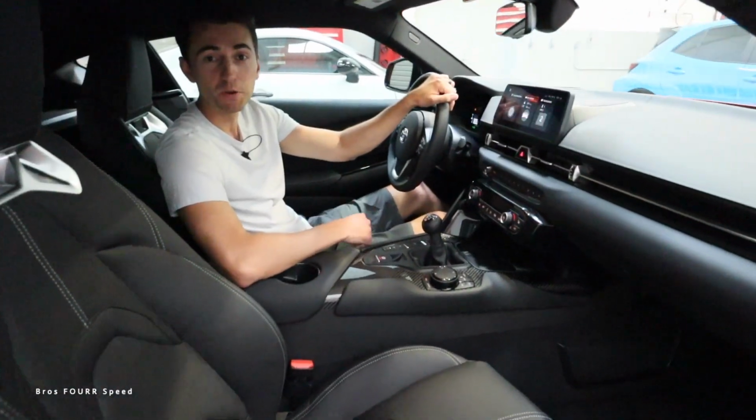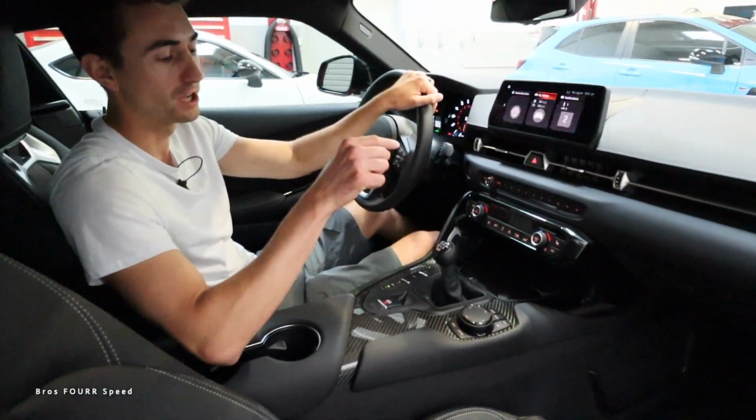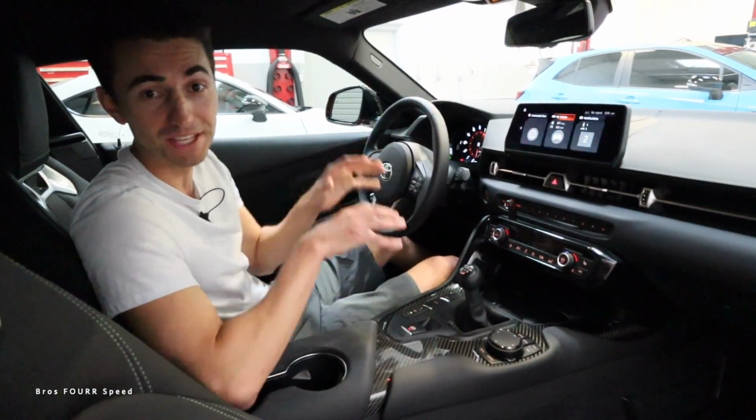Now moving on to the interior of the 45th Anniversary Toyota Supra. First and foremost, we have the 6-speed manual on this particular spec.